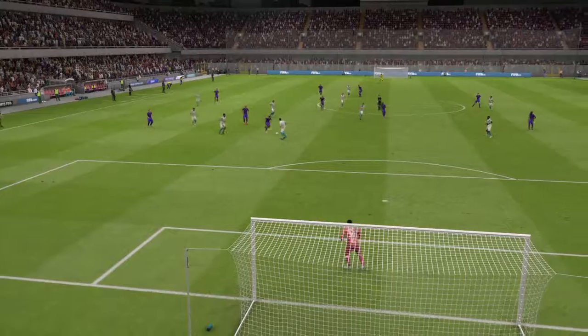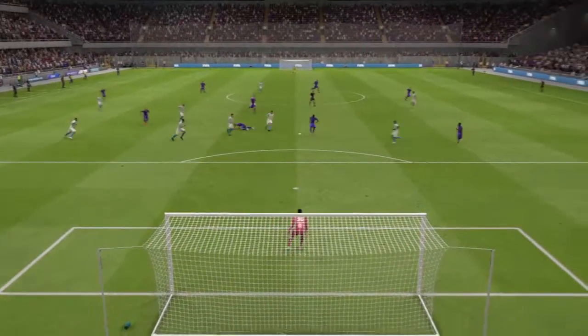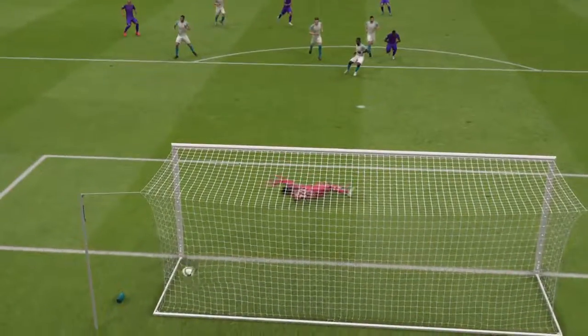Pretty straightforward this match, and the late goal sums it up, really. Yeah, they've just compounded their superiority with that one.